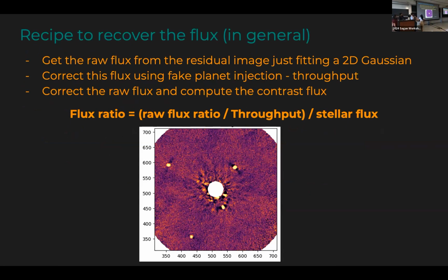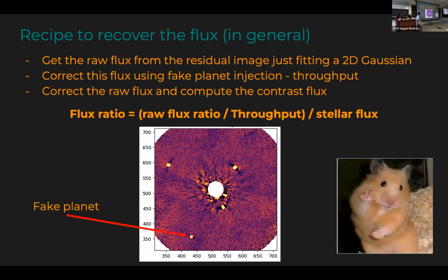So quickly, we need 2 parts. The first part of the project is to get the flux of the companion. For that, we use the residual image and fit a Gaussian, and we have our raw flux. Since we are using post-processing, we need to correct for the flux that we are losing because of that. For that, we compute the throughput. That is basically where we inject fake planets at different position angles, but at the same separation as the planet we're interested in.